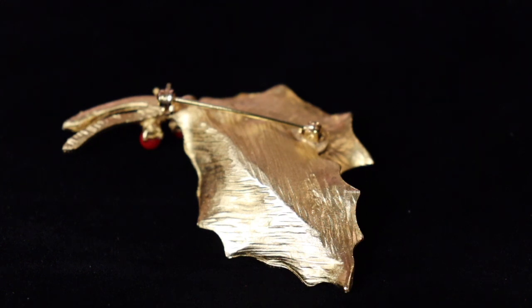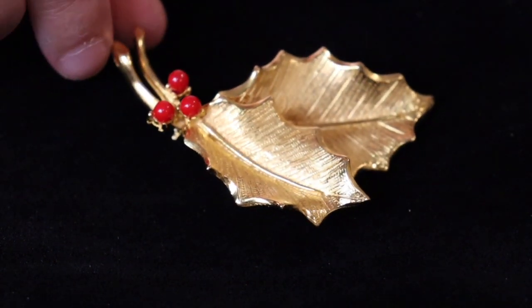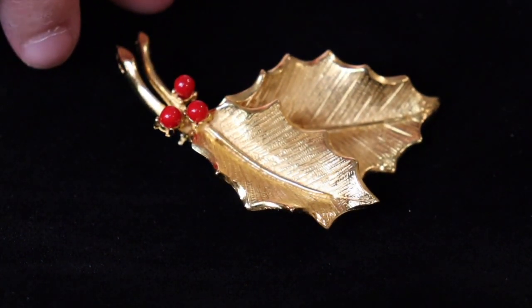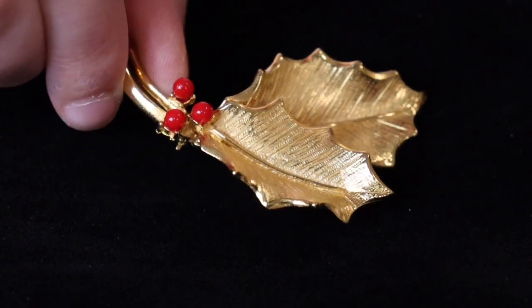It's absolutely stunning. Now, this piece is not marked, so I do not know who made it. However, it is just so well made. I believe this is probably from the 50s. It is just an absolutely beautiful gold tone brooch, and I just can't get enough of this one. It is to die for.